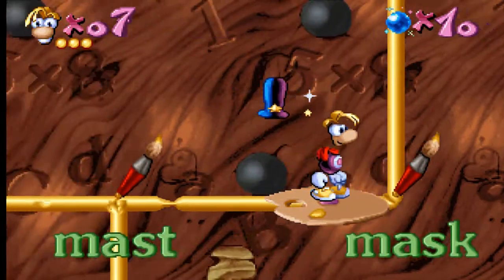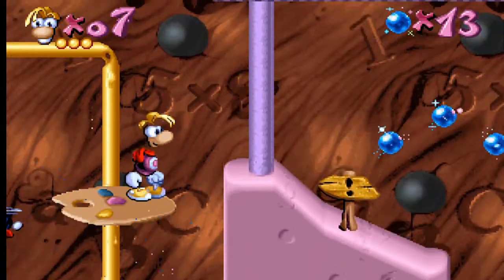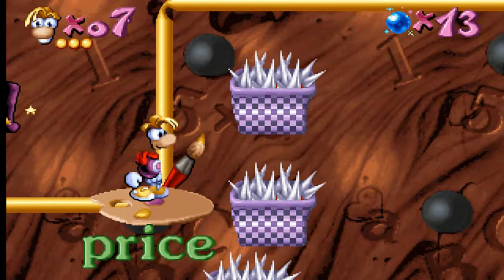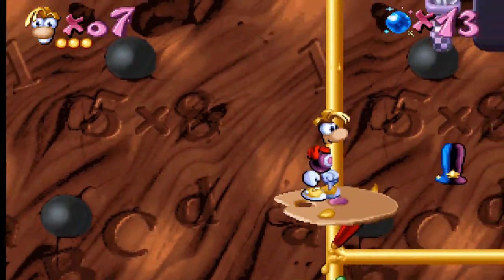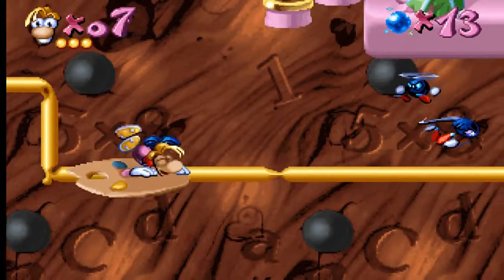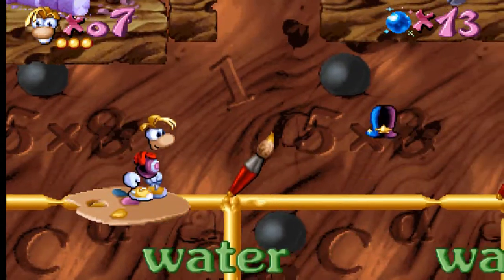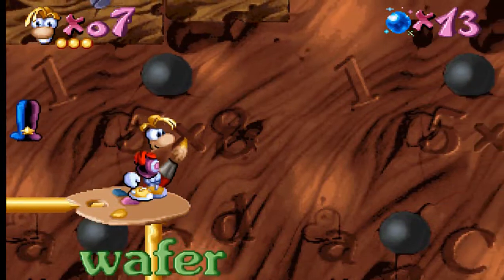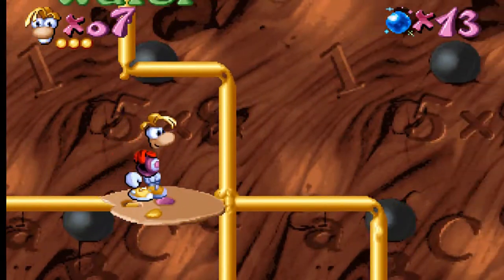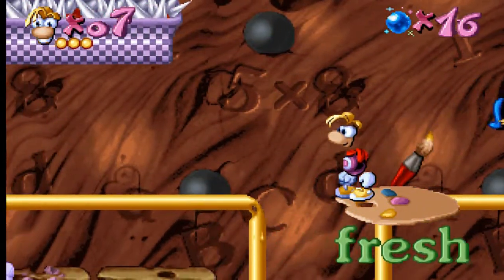Sk, as in skate. Z, as in zebra. T, as in top. St, as in stamp.